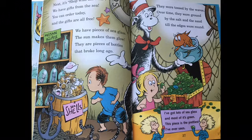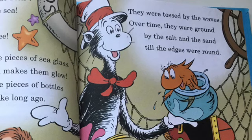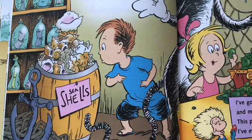Next is, drum roll, Shop with the Fish. It's Shop with the Fish. We have gifts from the sea you can order today, and the gifts are all free. We have pieces of sea glass, the sun makes them glow. They are pieces of bottles that broke long ago. They were tossed by the waves. Over time, they were ground by the salt and the sand, till the edges were round. I've got lots of sea glass, and most of it's green. This place is the prettiest I've ever seen.